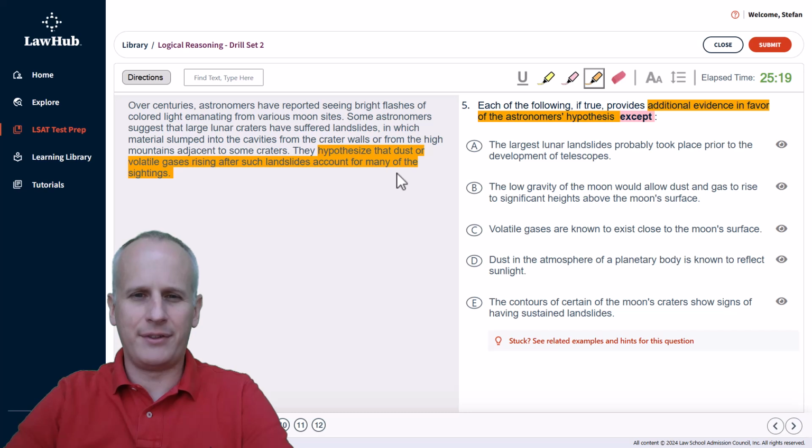So, the nice thing about this question task is it told me what the conclusion is, so I don't have to worry about getting confused about whether the second sentence or the final sentence is the conclusion. But I'm probably going to highlight just some astronomers. So when I read back the highlight, it says some astronomers hypothesize that dust or volatile gases rising after such landslides, meaning the landslides from the lunar craters and the crater walls and all that stuff that we didn't highlight, account for these sightings of bright flashes. So we've got our conclusion highlighted, including its referent, and I'm going to keep the orange highlighted because I'm going to use that to highlight when we have information that strengthens.